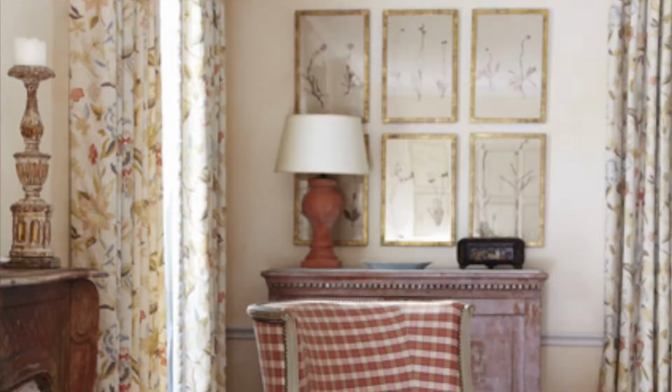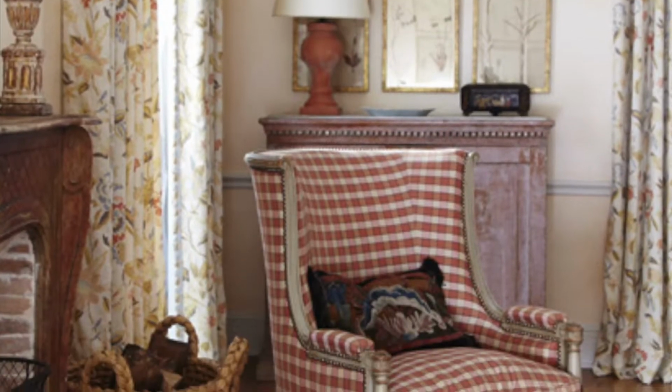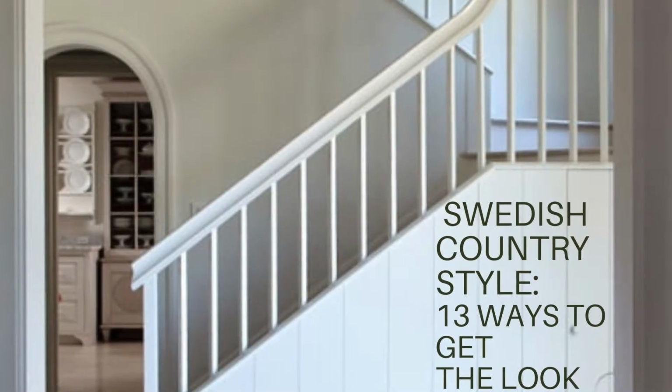I love Swedish country style, and I've made quite a few videos about how to get the look with the paint colors. I even did a video, Swedish Country Style 13 Key Elements for Getting the Look, which is kind of like a shopping list of items that you would want to look for if you like this look and you want to put it in your house.